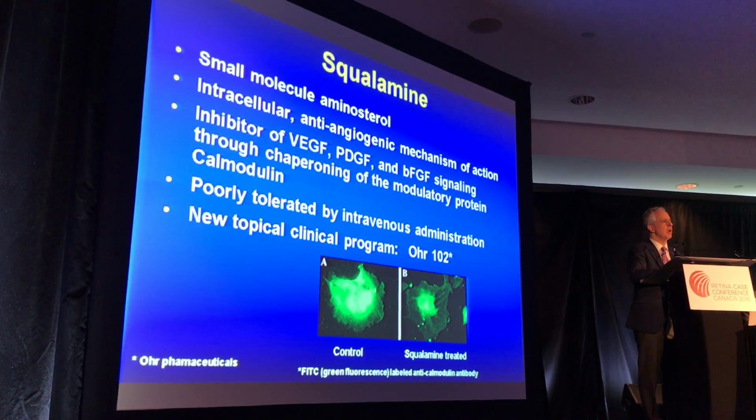This molecule has been around a while. In fact, that was one of the early testing sites when it was initially tested for wet AMD by intravenous infusion, but it wasn't well tolerated. It's a small molecule, aminosterol molecule that works intracellularly, potentially downstream, inhibiting a variety of growth factors in addition to VEGF. But there's a new formulation, after the intravenous approach was not well tolerated, to go topical. And they've demonstrated some good topical penetration. So that's called the OHR-102, and that's a twice-a-day drop, is how it's being administered in clinical studies.